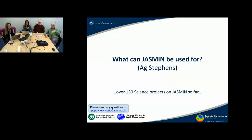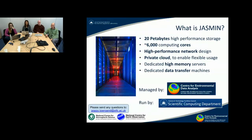Hello, so I'm Ag Stevens, and we imagine that you're probably quite new to JASMIN, so we'll give you an overview of what it might be used for. One first view on that is to think about what JASMIN is in terms of hardware. We have over 20 petabytes of high-performance storage, and that's growing, as I'll mention later. Around 6,000 compute cores. This is all underpinned with some high-performance networking. We have a private cloud for more flexible and sophisticated use, and a set of dedicated servers for high-memory processing, data transfer, and other use.